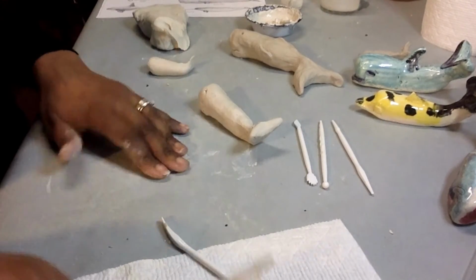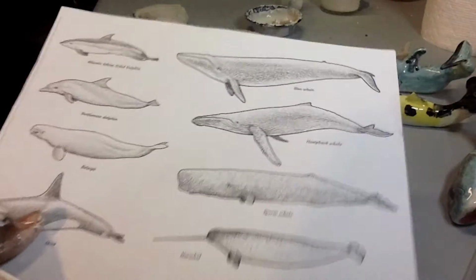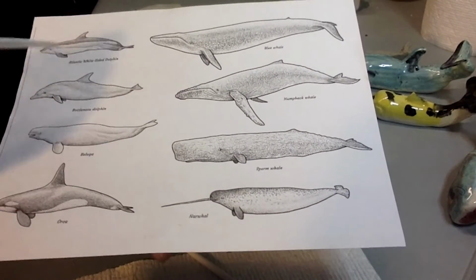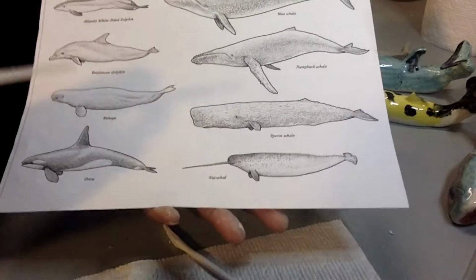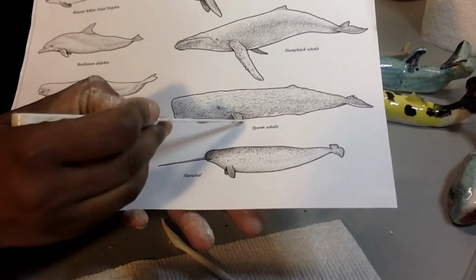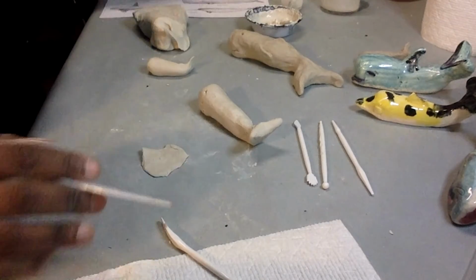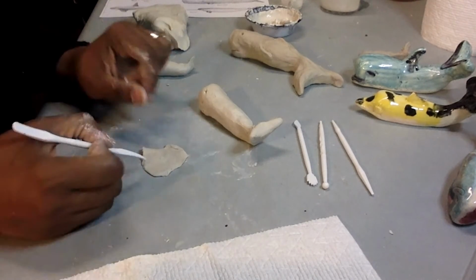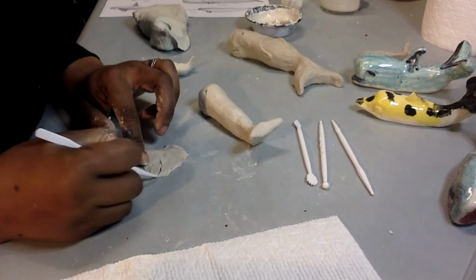And then I'm going to carve out my fin. Look again at your drawing and look, whichever fin. Look at these. These are all fins. These are dorsal fins. Okay, look at the shape. Look at the shape and decide what you want. So I'm doing the sperm whales. I want these little, they look like leaves actually, right? And they go right there. So I'm going to use one of my tools and I'm going to make that shape. It's small.